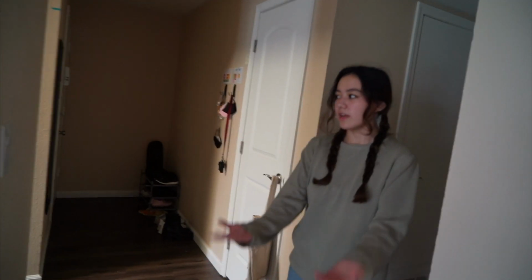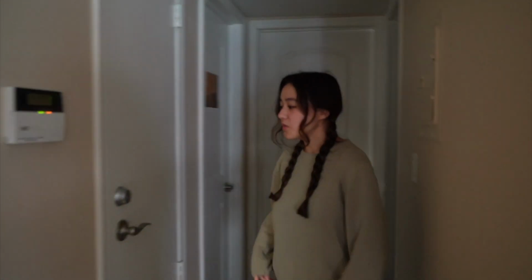Wait, guys. Pause. I forgot to point out one of the funniest parts of our house. Do you see that little blue marker on the wall right there? Me and Laura put that up, and that is our 6-foot marker. So when any boy comes in our house, we can tell if they're lying about their height because we got the little marker on the wall. Obviously, height doesn't matter. It's just really funny to us. Anyways, if you follow us this way, it leads into this hallway which goes into the bedrooms.